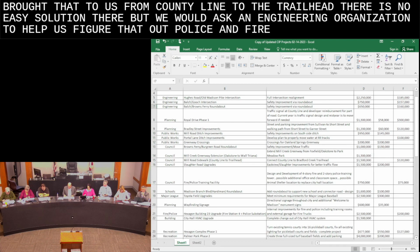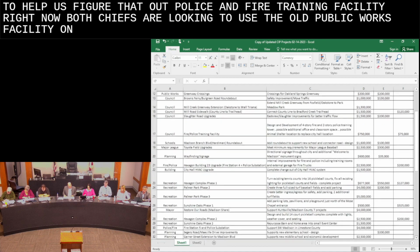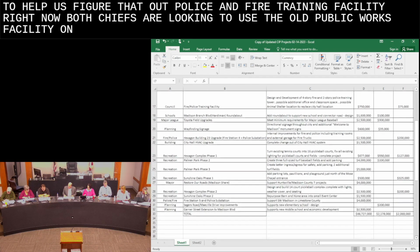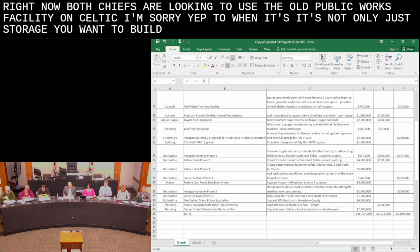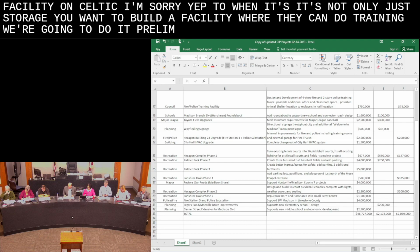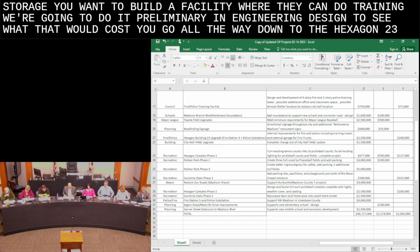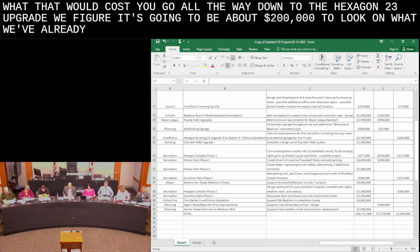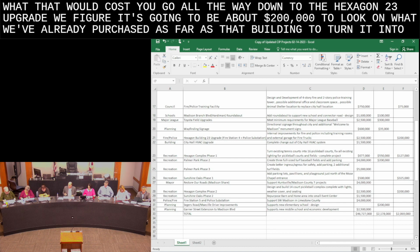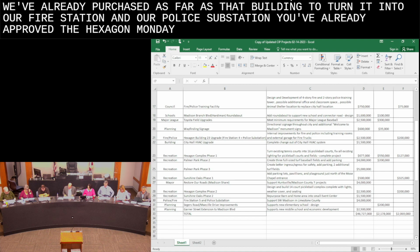Police and fire training facility. Right now, both chiefs are looking to use the old Public Works facility on Celtic. It's not only just storage, they want to build a facility where they can do training. We're going to do a preliminary engineering design to see what that would cost. You go all the way down to the Hexagon 23 upgrade. We figure it's going to be about $200,000 to look at what we've already purchased as far as that building to turn it into our fire station and our police substation. You've already approved the Hexagon Monday night.